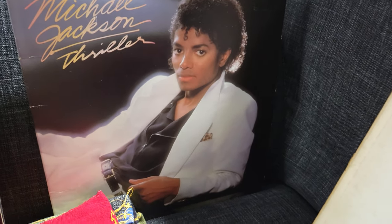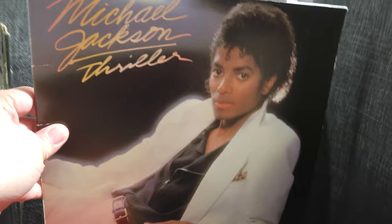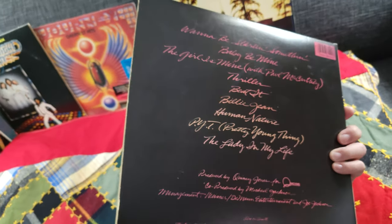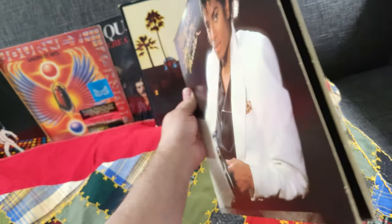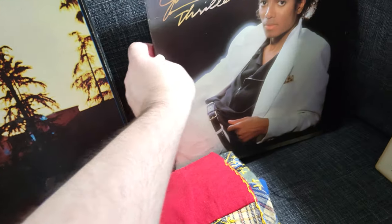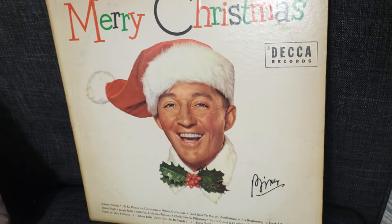Then I went to another location and found Michael Jackson Thriller. I remember this album. I had this album as a kid. So this one, the vinyl is in perfect condition. The guy who had this one used to collect them, and he's just thinning some of his collection out. So this one ended up costing $10. And I looked this one up, and it was $35 online for the condition of the package and the condition of the vinyl itself.